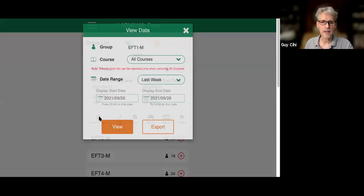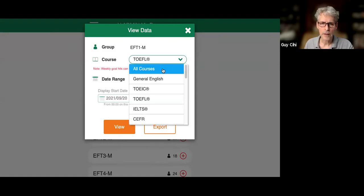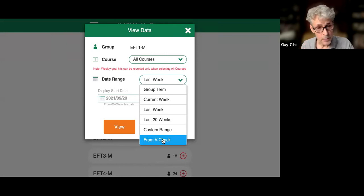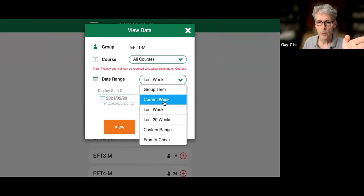But we'll just look at the data that's available. We can see it for all courses, or we can narrow in on TOEFL data. I think they're doing TOEFL at this school, but we'll leave it on all courses just so we get everything. And then we can select a time frame. So we can look at it from the start, whenever the student started, or we can look at just last week, or we can look at just the current week. So this current week will be interesting.